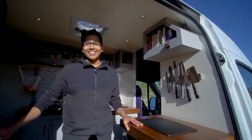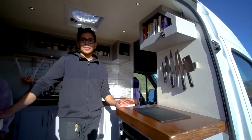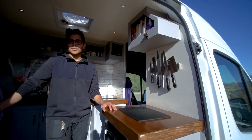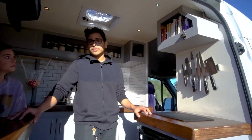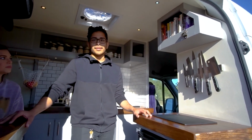I'm the chef. That's part of the reason why I wanted to cook in the van, was to save some money. Just because I've been doing it for so long, I can kind of work around certain ingredients and certain recipes in order to make them cheap. And so we're probably eating out of the van 80% of the time. We'll probably go get a sandwich here and there, but I'm cooking inside the van most days.